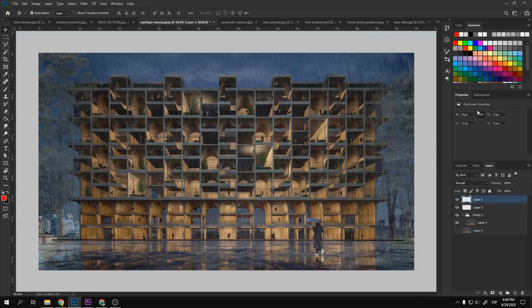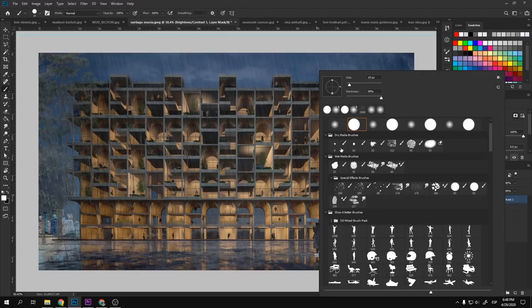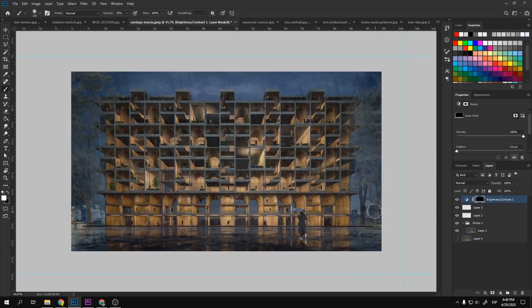I think I would like them if there was more depth to the image. For example, if we added an adjustment layer and increased the contrast, and started painting this floor, making it much, much darker, so the building stands out much more, and the surroundings can also be much darker. I think these white shoes could stand out very nicely.